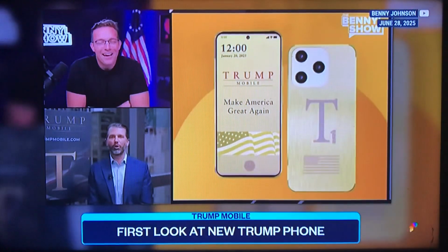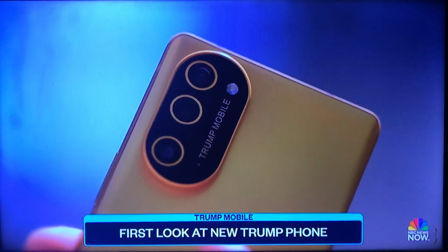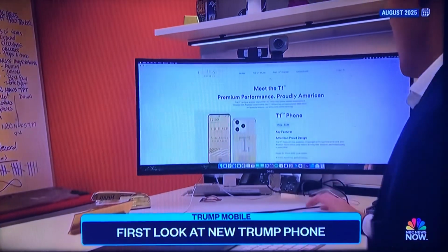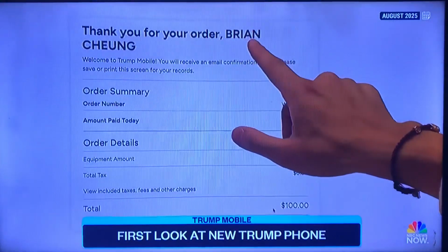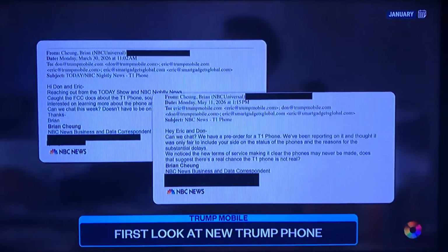We're keeping our data onshore. We're going to be manufacturing the phones. Trump Mobile said the phone would be released in August. NBC News put down the $100 deposit that same month. Thank you for your order, Brian Chung. But nine months passed with 12 phone calls and countless emails to the company.